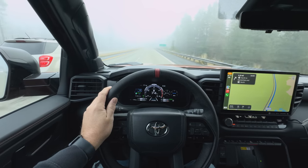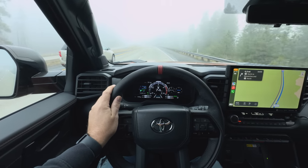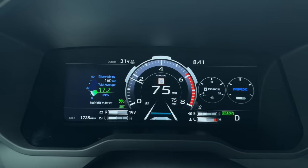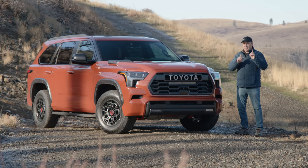That said, I did just drive this vehicle from the Washington Peninsula over the 4,000-foot Snoqualmie Pass, and now we're here at 2,000 feet. And I averaged just over 17 mpg. I do want to say, however, I was not driving for efficiency.